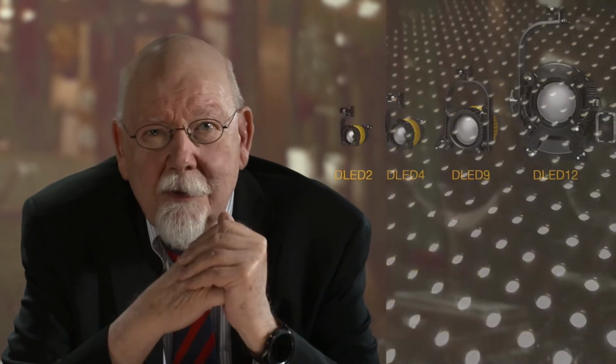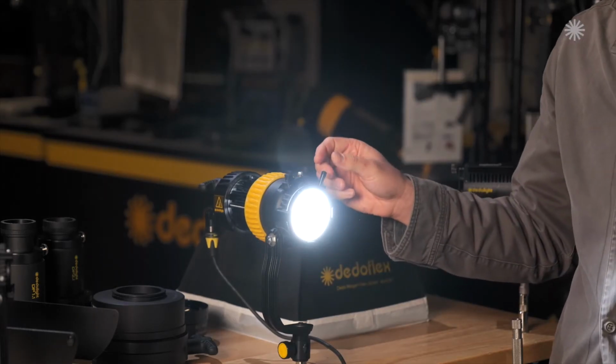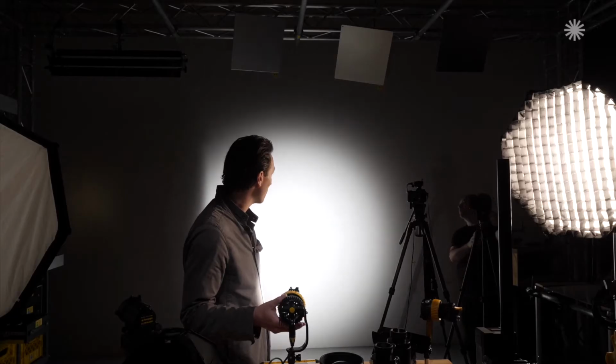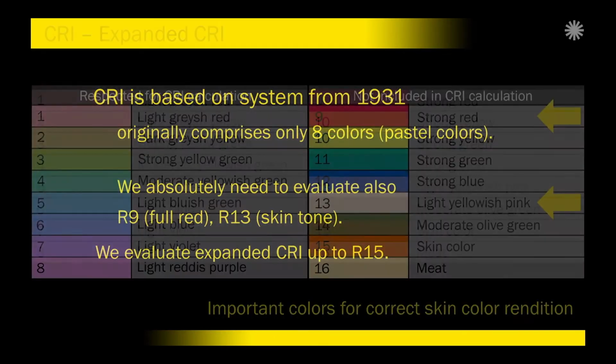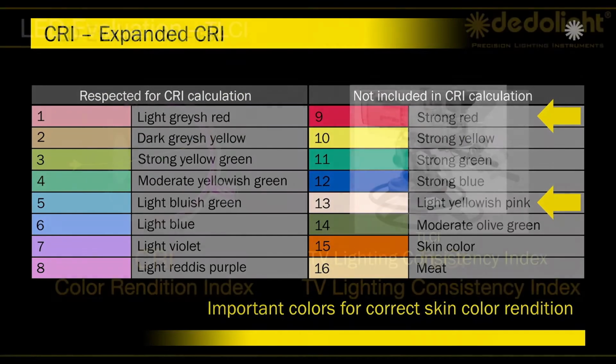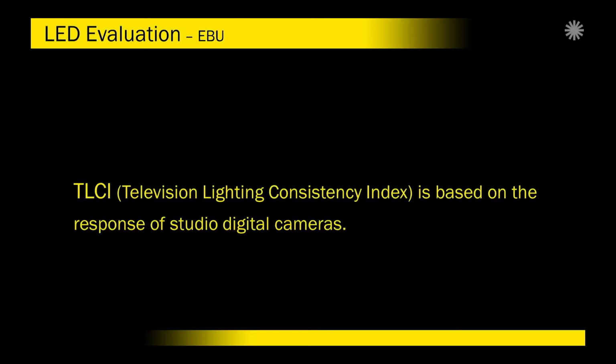The song of the day for a long time now has been LED, which in the beginning was not without its own problems. And it took us 10 years to find our way to perfection. Today, we don't go deeply into all the different ways of evaluation of LED and CRI, only 8 colors, expanded CRI, 15 colors, TLCI, Television Lighting Consistency Index, very important and a big step forward. TM3015, another expansion for the evaluation.